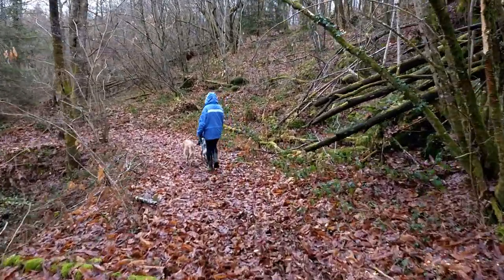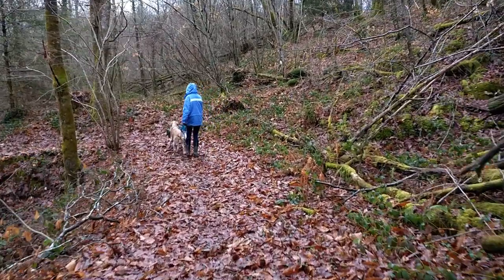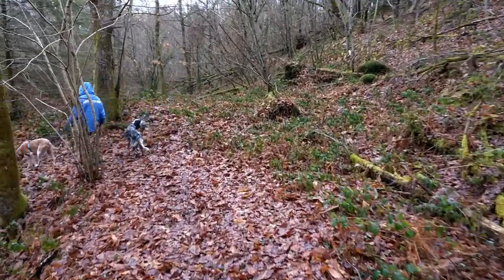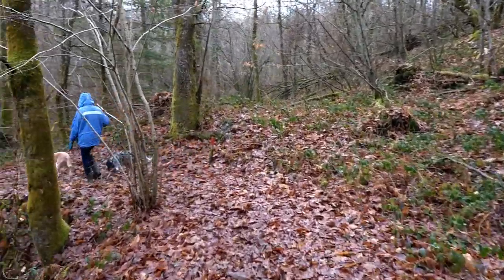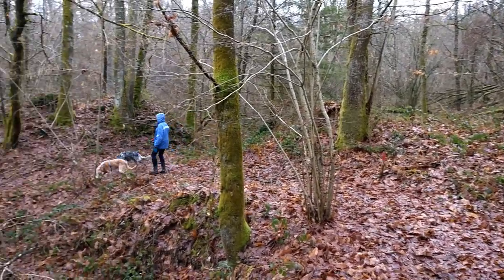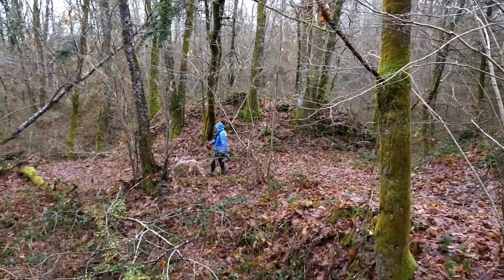So the commune comes down and keeps this clear. We don't think it gets used very much, but it gets used enough to keep it clear. Now we're coming down to that mound where Cara was just passing. That mound crosses the river.